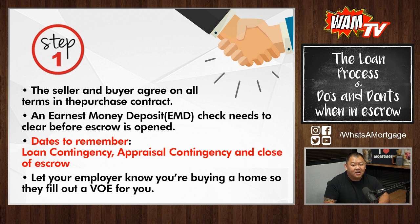You want to write this down. The loan contingency date, the appraisal contingency date, and the close of escrow contingency dates. You should have those 3 dates memorized. That's when you know to put heat on the appraiser and the home inspector, heat on the lender to have your approval and have the appraisal.